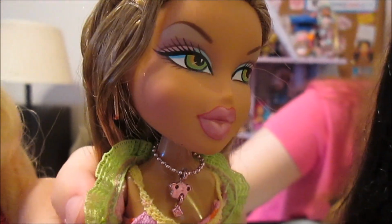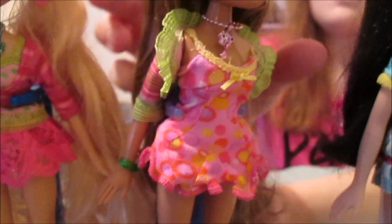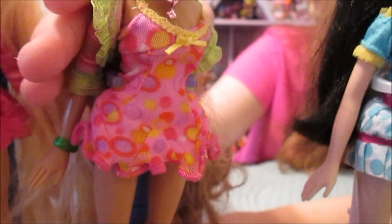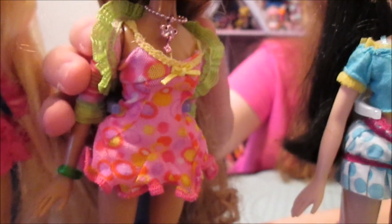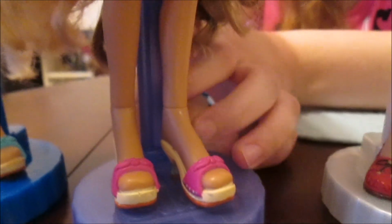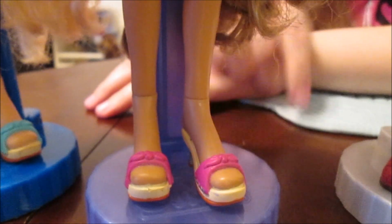And I love all the fabrics in this line. We were just talking about how all the fabrics are so amazing. I like the fun prints and everything, stripes and all the lace, and all the little ribbons. This is so adorable. And she's got her little pink tie in the front, just like Chloe's.